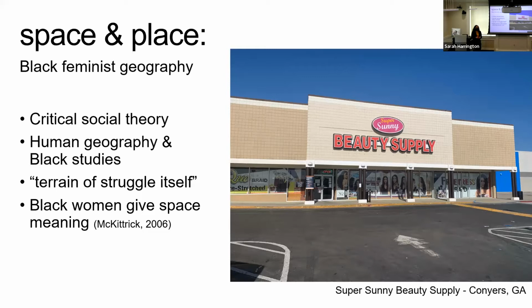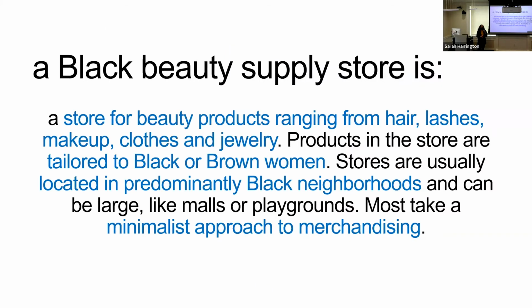So what is a Black beauty supply store exactly? I define it as a store for beauty products ranging from hair, lashes, makeup, clothes, and jewelry. Products in the store are tailored to Black or brown women. Stores are usually located in predominantly Black neighborhoods and can be large like malls or playgrounds. And most take a minimalist approach to merchandising.